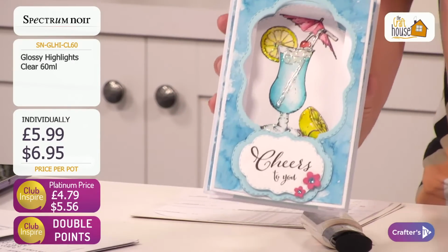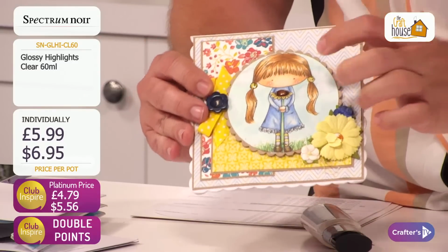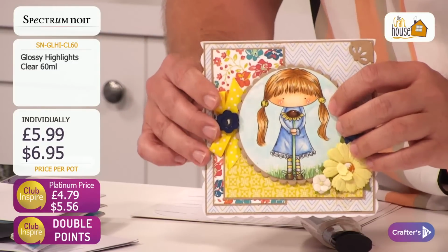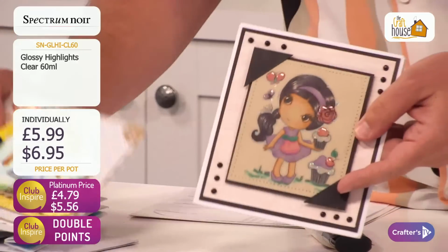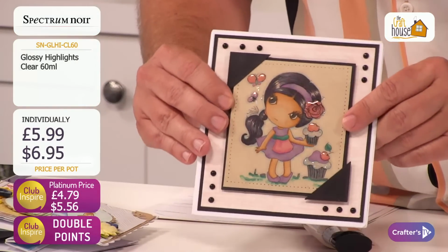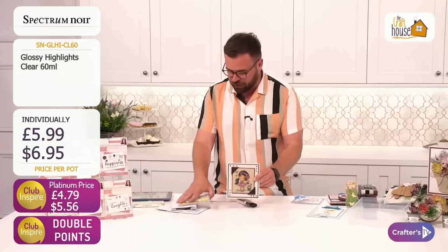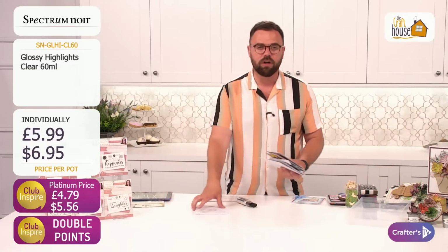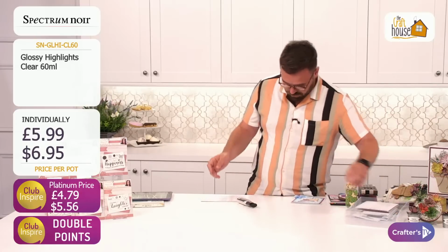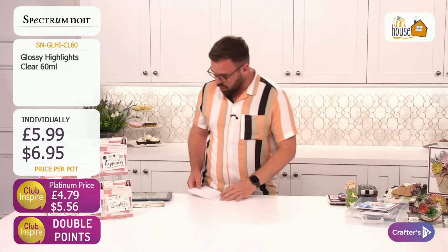All of that you've got in there. It means that you can really highlight certain elements of your project. All you've got on there, you can see, is that little element of the flower there, but it really does give you such a wonderful technique. This one here I love as well, which is that beautiful, you can see on the flowers and the cupcakes, it really is special. Absolutely love that. And I love the fact that it's something that is relatively inexpensive too. You know, $5.99 or $6.95 there is your price on that. Don't miss out on those.